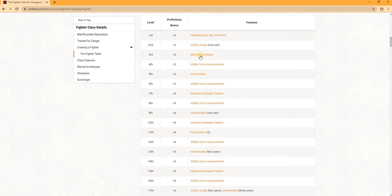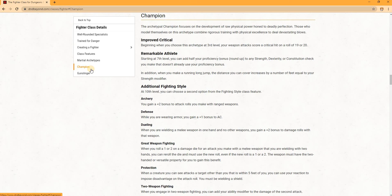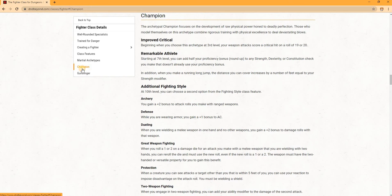At third level, you get your archetype. The ones that are free here are the Champion and the Gunslinger. The Gunslinger is unofficial content, also created by Critical Role, so we'll just be going over Champion. With Champion, you get a critical hit whenever you roll 19 or 20 on the d20 instead of just the 20.